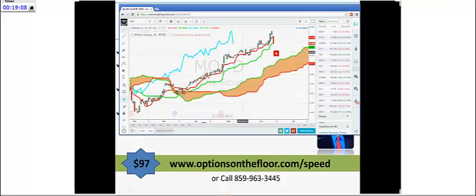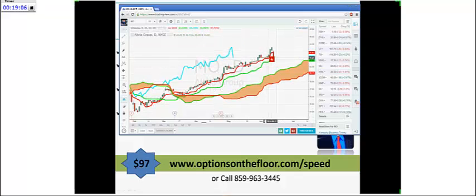Oh, Philip Morris International. This is one of my bigger positions today. Anytime it's hit the 26-period moving average, it's found buyers.